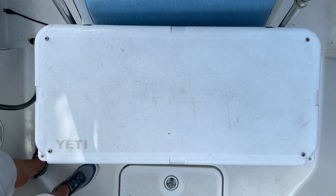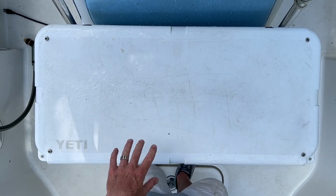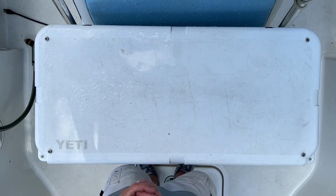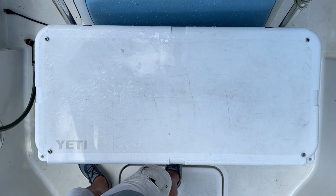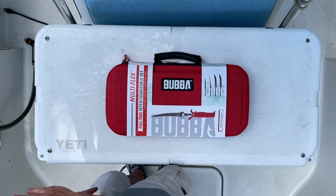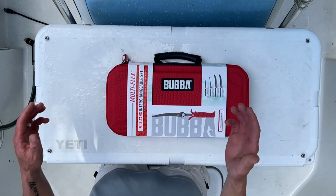What's up, guys? Alright guys, we are back at the house. I got a little cleaned up, I got the boat cleaned up, and I wanted to let you guys in on a little secret. Well, it's not really a secret, but BUBBA Blade hooked me up. This is just one of the things that they sent me. I'm so appreciative for them for sending me such a great variety of stuff.